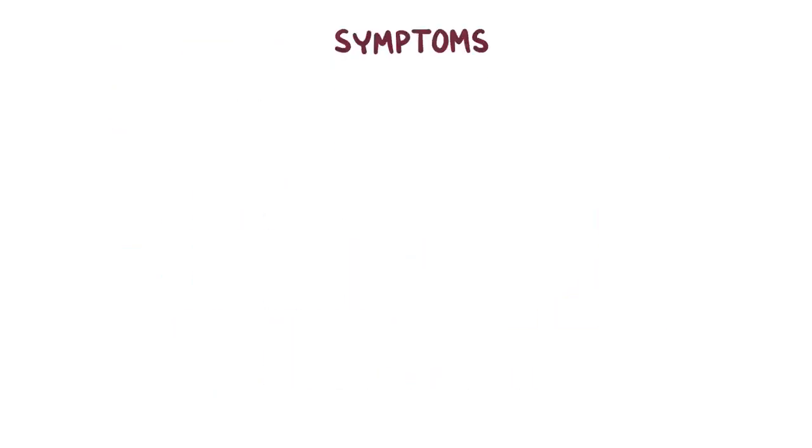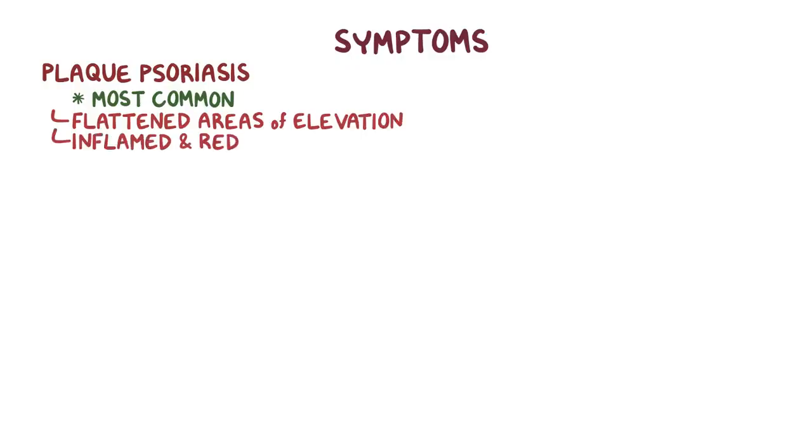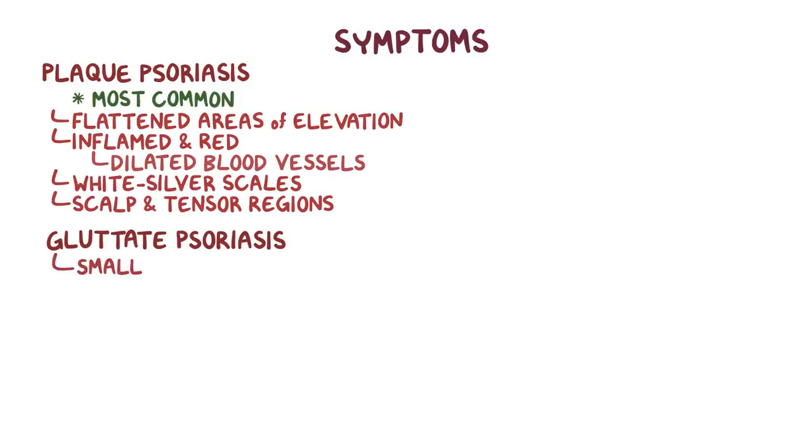Symptoms of psoriasis can vary, and there are a few subtypes. Plaque psoriasis is the most common. It appears as flattened areas of epidermal elevation that are inflamed and red or salmon-colored from the underlying dilated blood vessels, and they're topped with white silvery scales. Plaques are typically itchy and found on the scalp and in extensor regions like the elbows, groin, lower back, and knees. Guttate psoriasis appears as small, red, individual spots on the trunk and limbs.